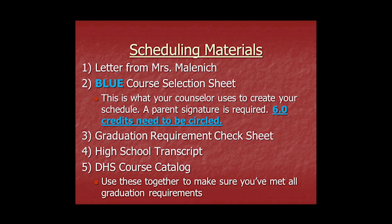So, to make sure we're on the same page, the letter from Mrs. Milenich is to take home and read with a parent or guardian. This talks about your responsibility in the scheduling process. The blue sheet is what your counselor uses to create your schedule. A parent signature is required on this. Also, 6 credits need to be circled.